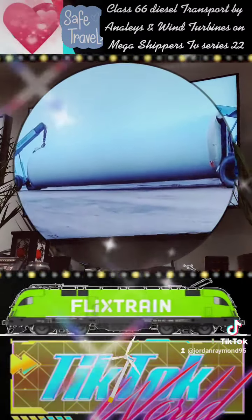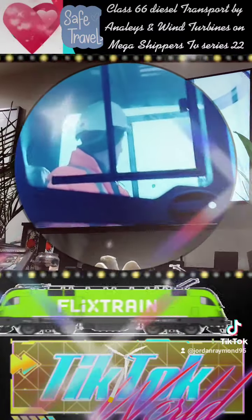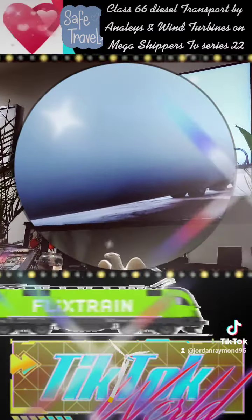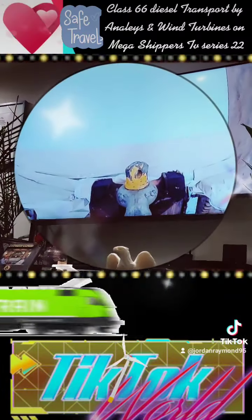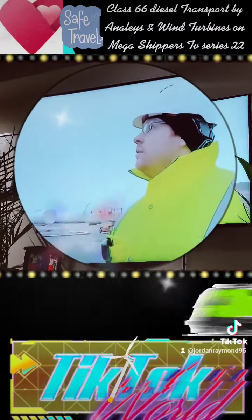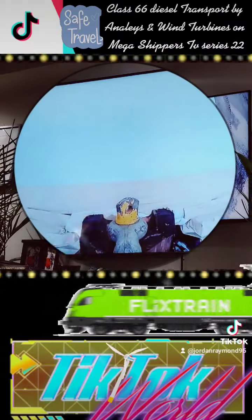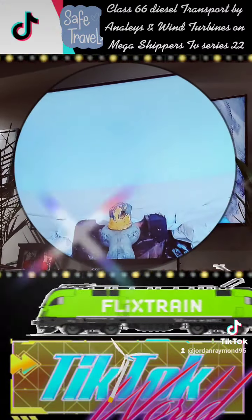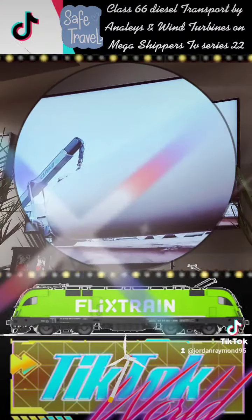Each section is worth around £200,000. Any mistake now would be a disaster. And that's just the tail part of the turbine. How much is the whole turbine worth? Each. A lot, I imagine. Road transport to the harbour.